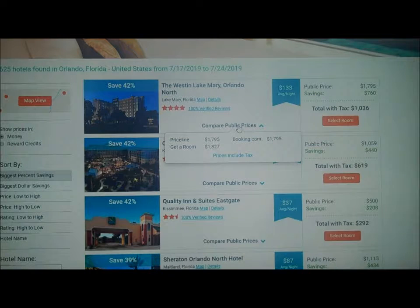With us, $1,036. We're saving the member $760 at this beautiful hotel. And we're going to continue to look on down here.